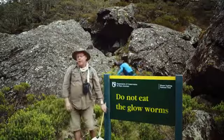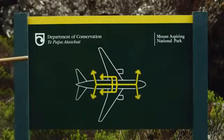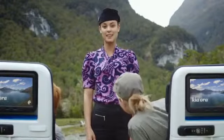Your crew are now pointing out your exits. So take a quick scan of the area and count the number of rows from your seat. Keep in mind that your nearest exit may be behind you.